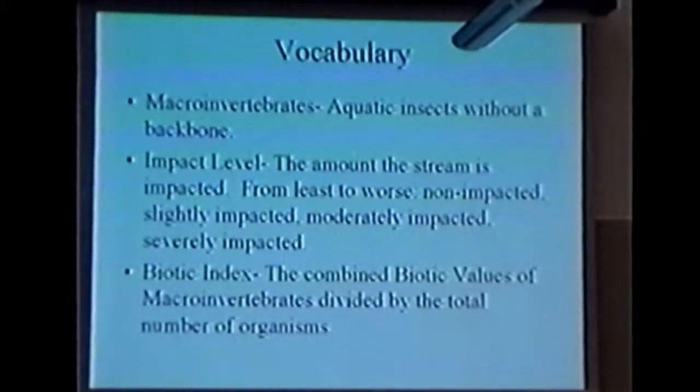The impact level is the amount a stream is impacted. And from least to worst, it's not impacted, slightly impacted, moderately impacted, and then severely impacted. And our biotic index is the combined biotic values of the individual macroinvertebrates, divided by the total number of organisms in our sample. So basically, it's like an average. The higher the average is, the better the water quality is.